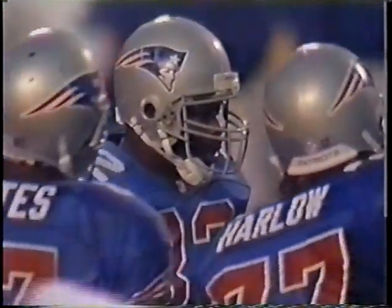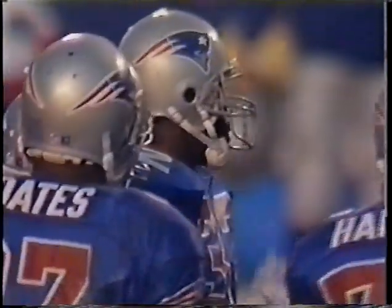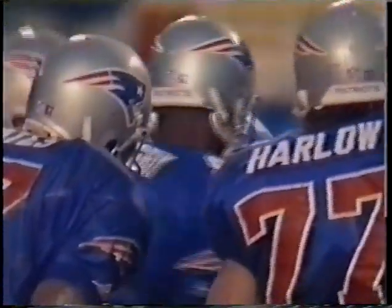Okay, now let's look at it in real speed and try to figure out. Here we go. This is live speed. He didn't have the ball. It's no question he did not have the ball. I'll tell you, it happened so quick, Donnie. But it gives the Patriots a first down at the 36-yard line.